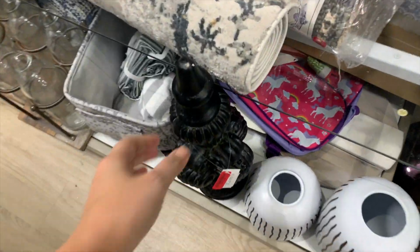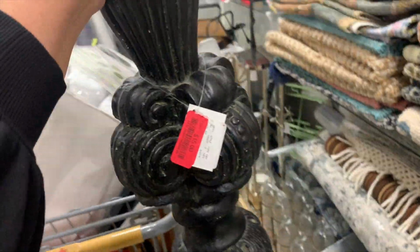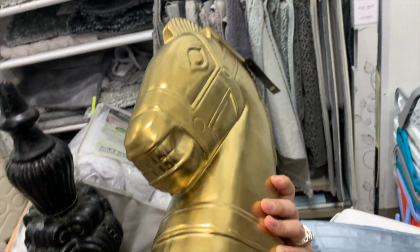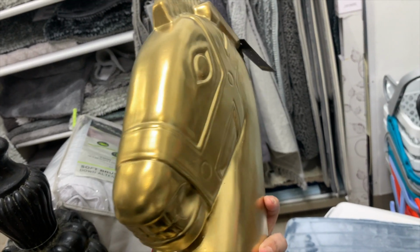Clearance section. I found this. This is super cool. Crazy, but this is really cool. It's giving me Restoration Hardware vibes. And guess how much it is?